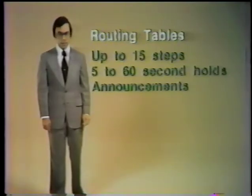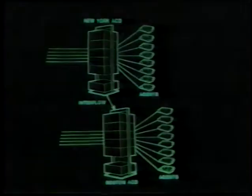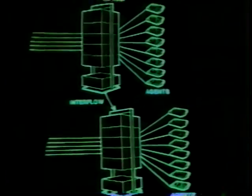A second or third announcement may follow the first and can even be in different languages for different line splits. What's more, a company with two or more InfoSwitch ACDs can also route an interflow call to agents at another ACD if all of the local possibilities have already been exhausted. This can be especially useful after business hours when all incoming calls can be routed to one ACD for special after-hours handling.